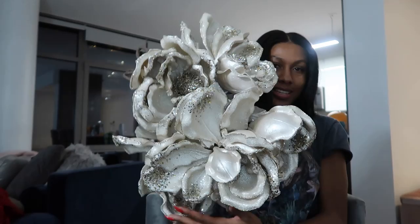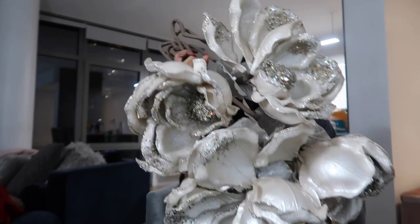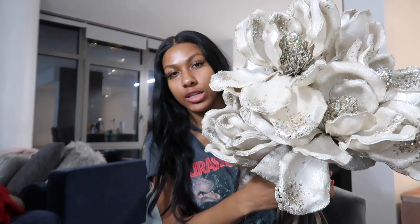Okay, next bag. Let's see. Mommy's opening up bags. Move out my way. The next few things: these flowers. Can you guys even see on the camera how sparkly and champagne-y and glittery these are? So these are the flowers. Oh, they're so heavy. They're going into that vase that I just showed you guys.